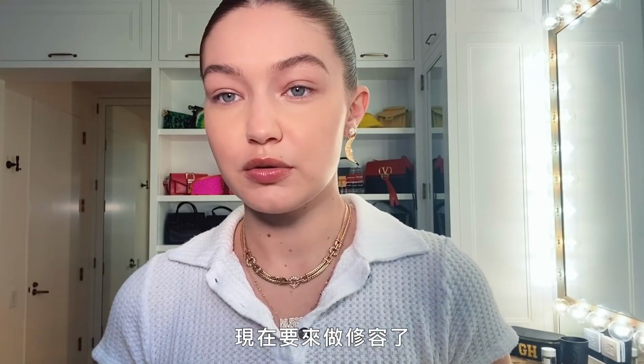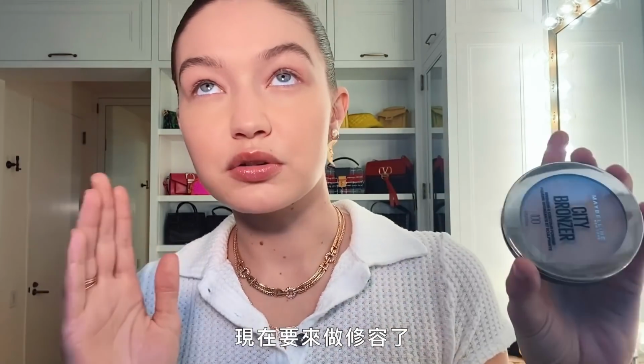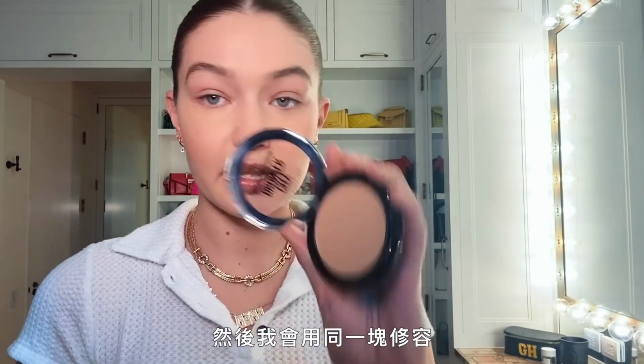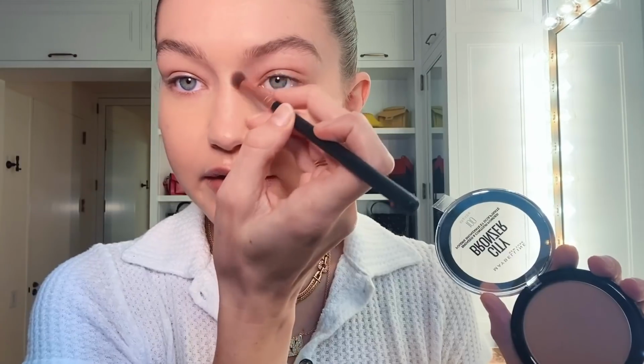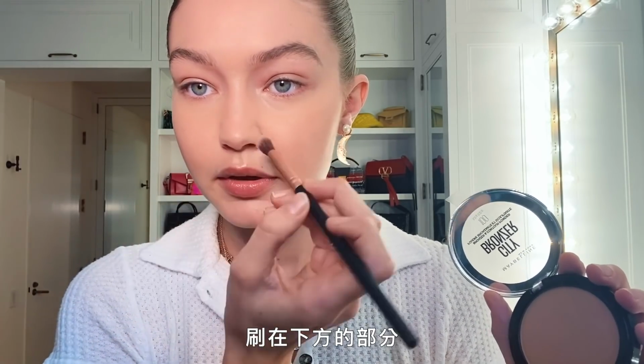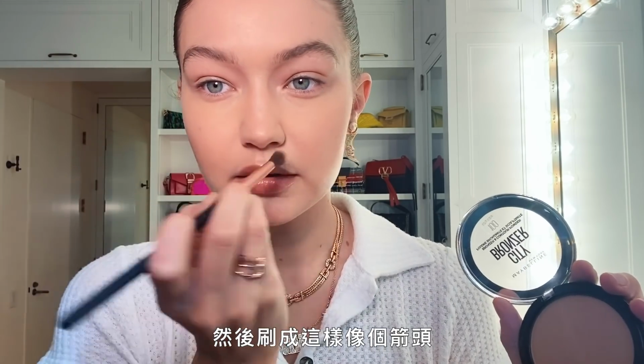We're gonna move on to bronzer now, or contouring. Start here. And then I'm gonna take the same powder. This is a makeup artist trick, with a round, smaller brush. This is my favorite. Take a little and put it right on the bottom and kind of connect it like a little arrow. Okay.